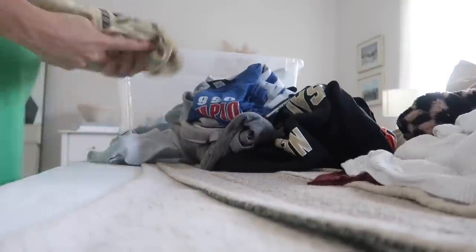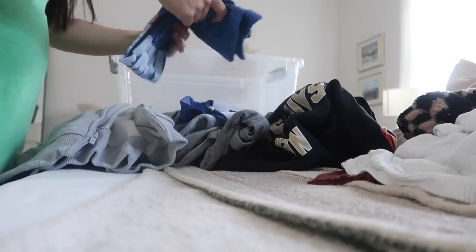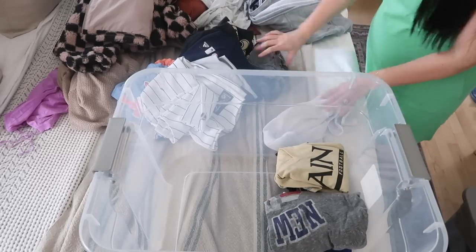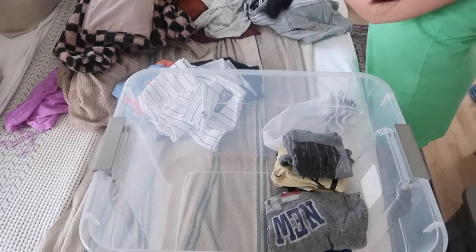This bin right here will be filled with sports shirts. I mean, we go to a game like once a year, if that. So it's really not necessary to keep all these things in my closet 365 days of the year.